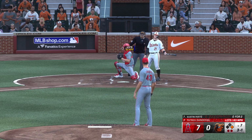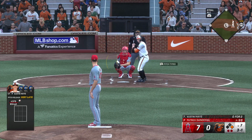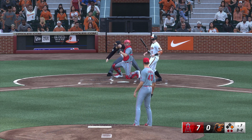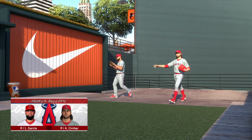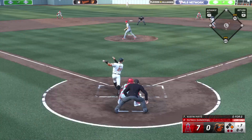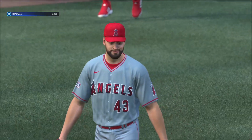And another ball. A swing and a miss as he chases way out of the zone. Activity in the bullpen for the Angels. Luis Garcia, the hard-throwing righty, is up and loosening. Simber also getting ready. In the dirt, but kept close. Over to first. Out with room to spare, and that's the inning.